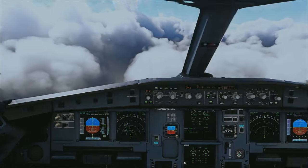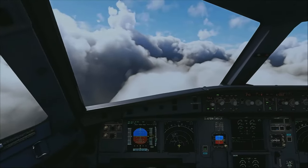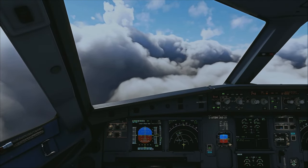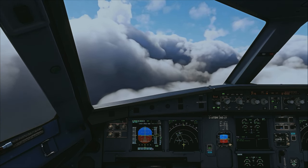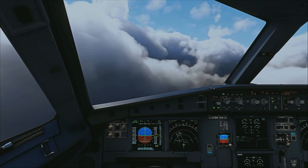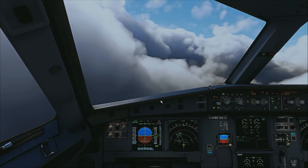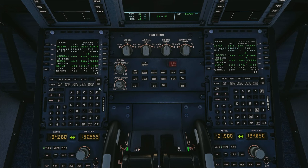Man, look at that weather. Wow. We're coming up to our transition level as well. Indeed. Going to get the speed back here a little bit as well. Just to confirm, you got your ILS frequencies and all that in? Frequencies good to go. Cool. Okay, so we're coming up on Ulset.